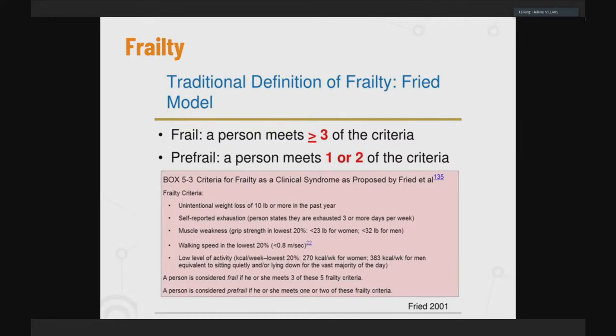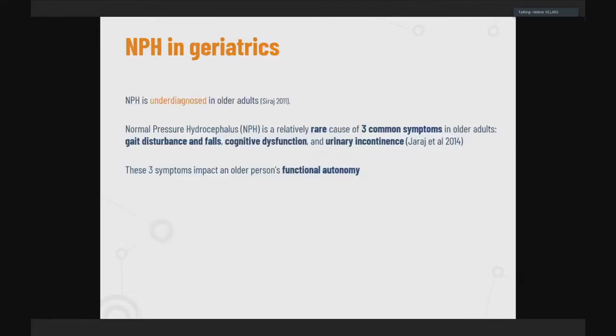And for me, as a geriatrician focusing on autonomy, I have been progressively interested in normal pressure hydrocephalus, and I discovered in the literature and in my patients that it is widely underdiagnosed among older adults.